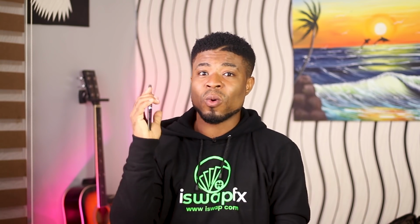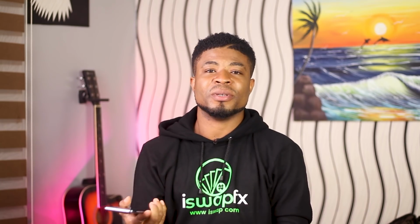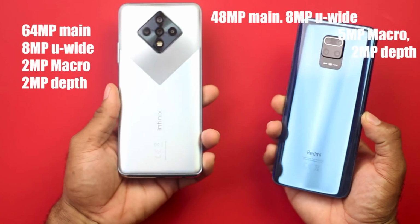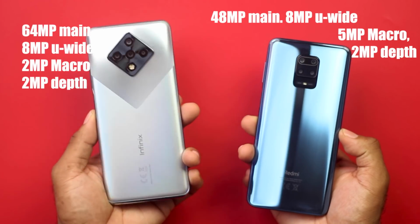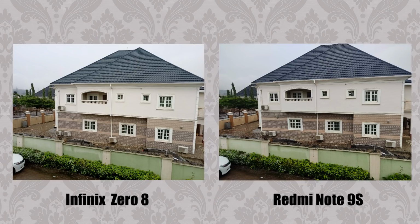The Zero 8 here has a quad camera setup at the rear with a 64 megapixel main lens, 8 megapixel ultra wide, 2 megapixel macro, and a 2 megapixel depth sensor. While taking a look at the Redmi Note 9S here, it reveals a 48 megapixel main lens, 8 megapixel ultra wide, 5 megapixel macro, and a 2 megapixel depth sensor.